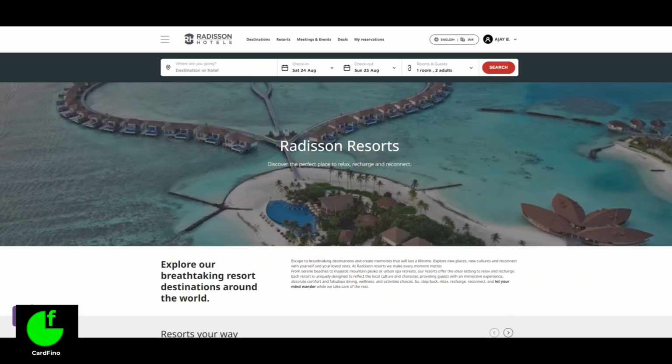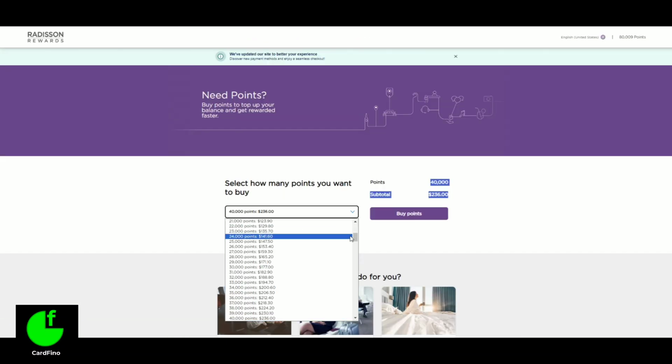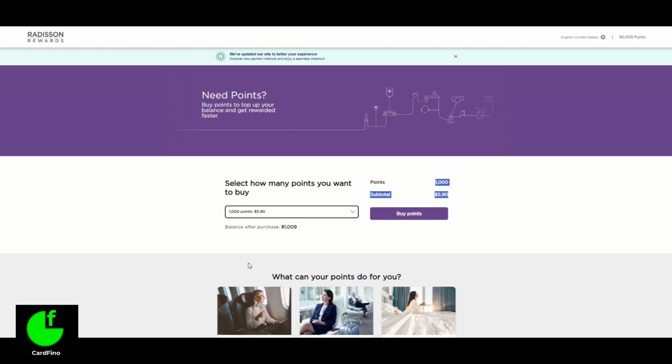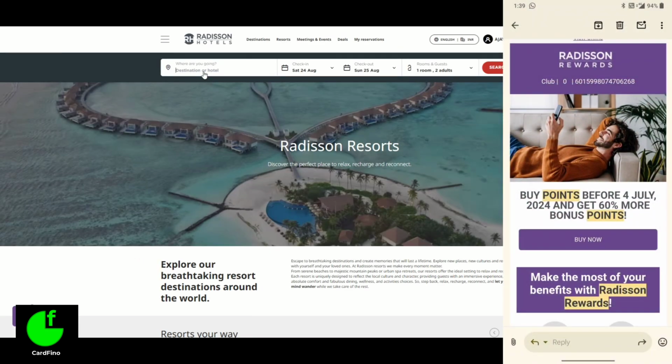Let me show you. I just logged into the Radisson reward site. I will try to purchase points. You can see 1000 points is equal to $5.98, and if I want to buy 40,000 points, it is showing me $236 US dollars. If you convert these $236 into Indian rupees, it is 19,780 rupees. So for buying 40,000 points, you will have to pay around 20,000. I got 60% extra, but you will get only 40,000 points.